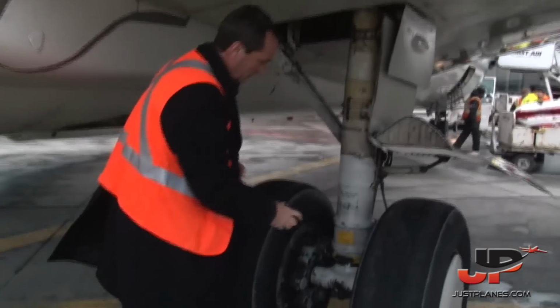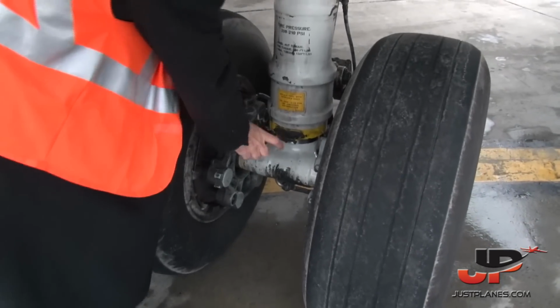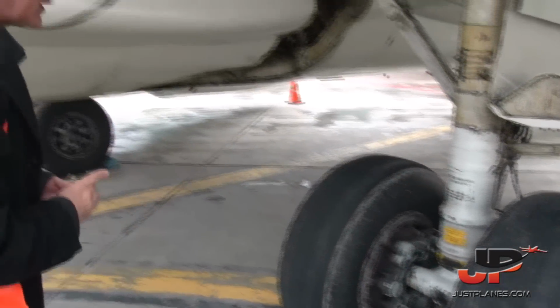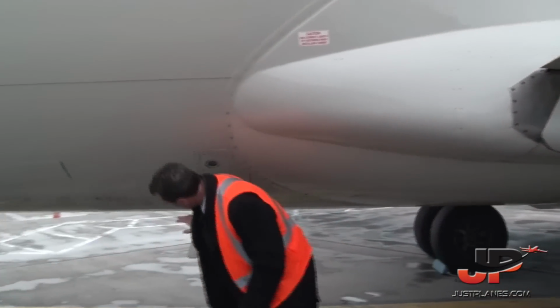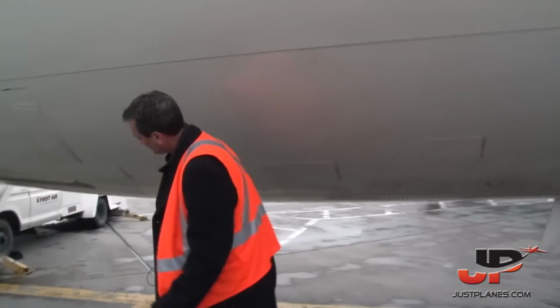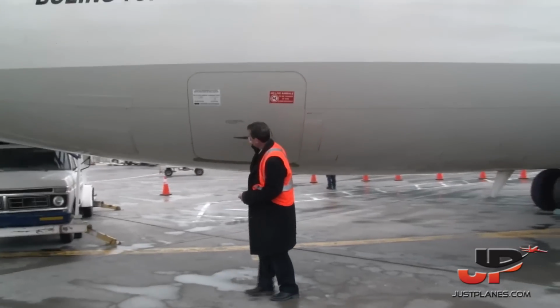Back of the gear, we're looking at main brake indications as well. Looking to see that the oleo itself is inflated and it's not leaking any oil. Coming back off the trailing edge, rear antennas, checking the condition and security. Checking the rear cargo kit.